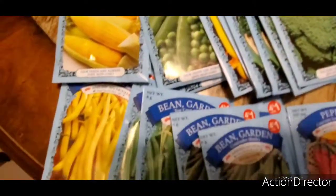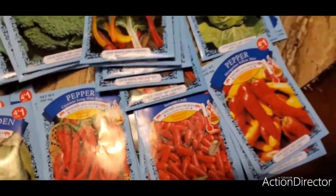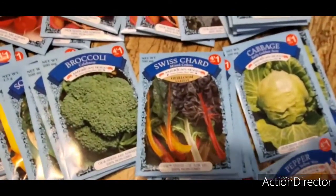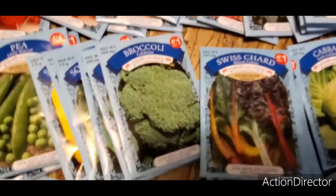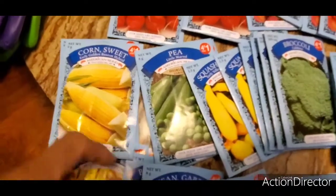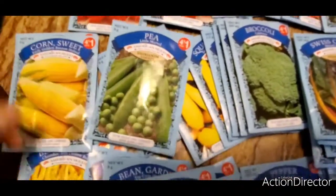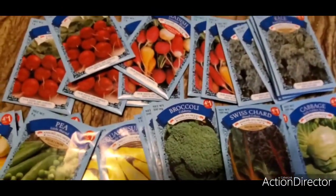Get you a few while they're available because I'm sure they won't be there long with people like me rushing to go and buy seeds already. And here we're not even out of December yet. So these are seeds that we will be putting in the ground this spring for our spring garden. We've got some peas. We've got a good variety, so I'm pretty happy with what we found.